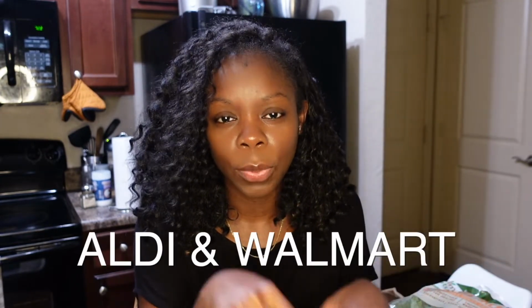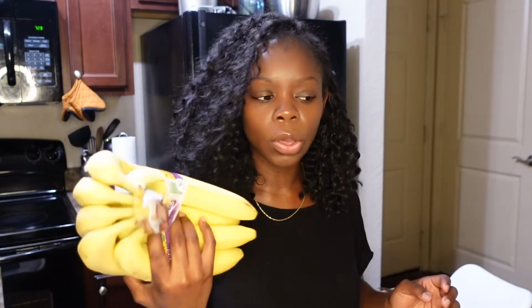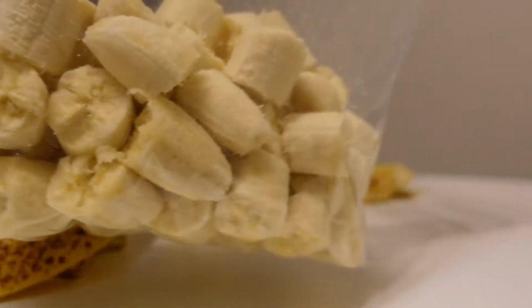I am just going to share what I purchased from Aldi and Walmart. So there was one thing that we got that was not from either Walmart or Aldi. We only got like 2 of these bananas from Costco, just because I feel like it's a really good price and it's the only place that we could find organic. We get 2 of these so that we could have one as a snack and the other one we put in the freezer to have for smoothies.